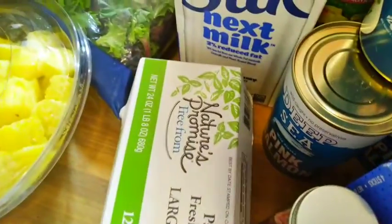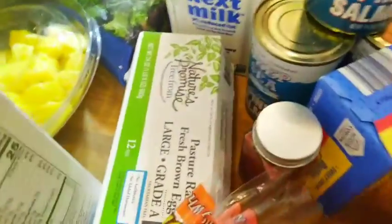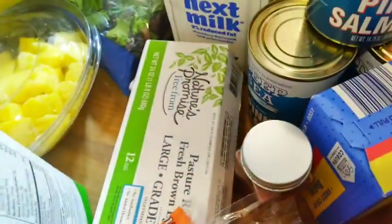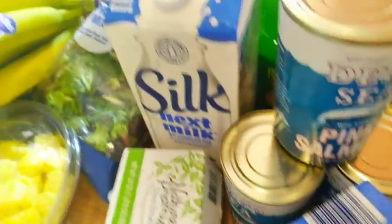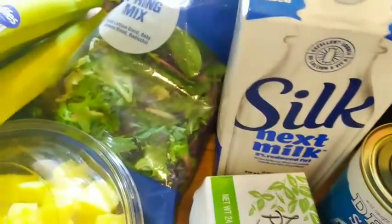I have the Nature Promise eggs. I have my liquid egg whites, you know, when I'm rushing in the morning, making breakfast for the kiddos. And also I have some silk milk, some spring mix.